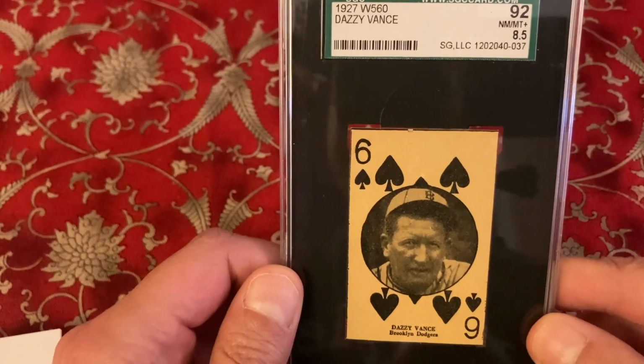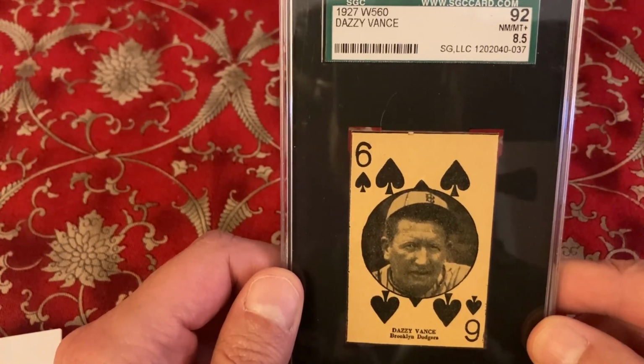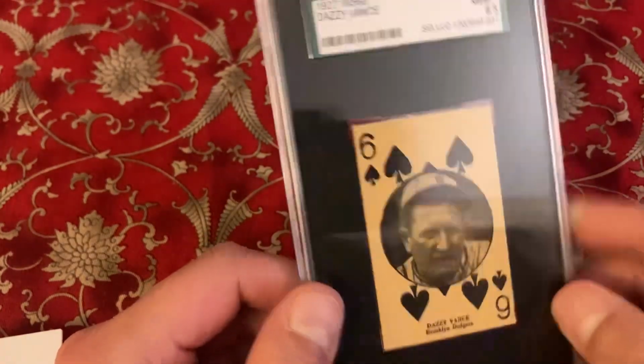There have been 29 of these cards graded by PSA. There's 1 9 and 1 8.5, and there are 3 9s and 4 8.5s with SGC, and this is one of them. This is a blank back.